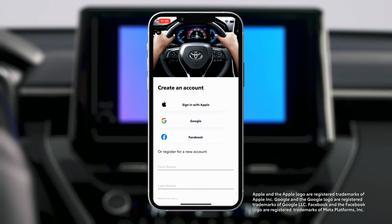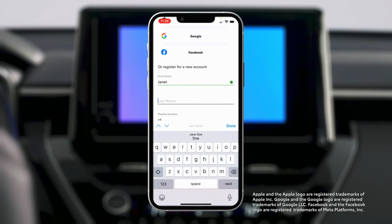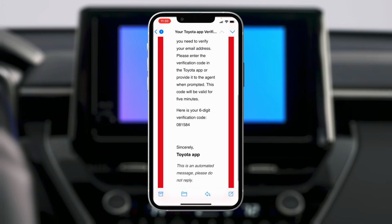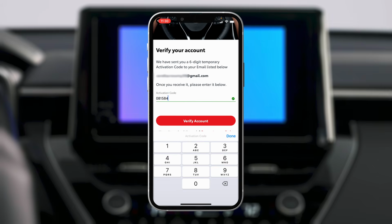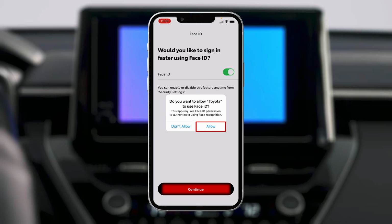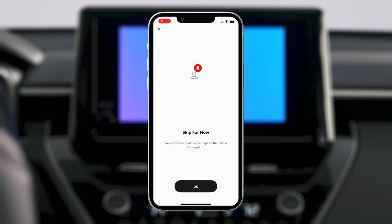You can create an account using an existing Apple, Google, or Facebook account, or you can register your account by entering your information manually. For security purposes, a 6-digit activation code will be sent to the email address used to register. Once received, you can tap the activation code displayed on your keypad to verify the account or enter the code you received manually. If available, you can turn on your phone's facial recognition technology to quickly access your account. Feel free to take an optional tour of the app or skip for now.